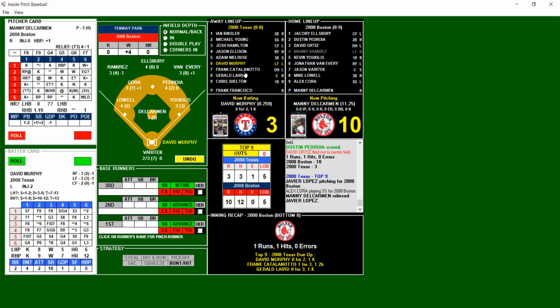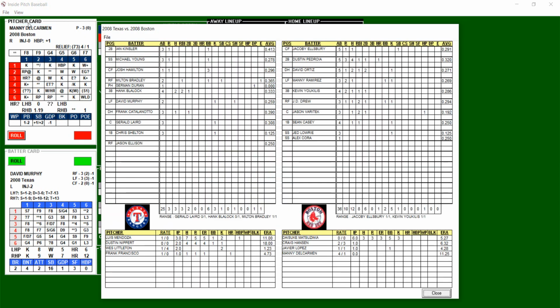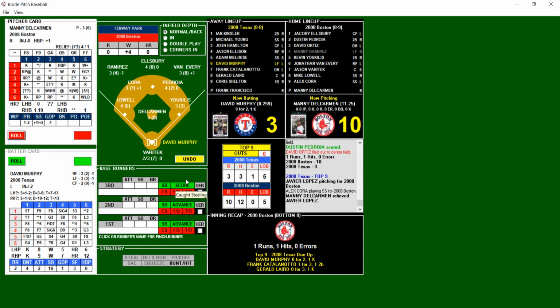So with that, it's going to be Murphy, Cantalonto, and Laird due up. And before we do that, let's take a look at the stats here for Xavier Lopez. Lopez went 1 inning, allowed 1 hit, an ERA of 4.28. Rangers down by 6 as we go to the top of the 9th. Will we see some 9th inning magic? David Murphy, Frank Cantalonto, and Jared Laird due up for the Rangers.